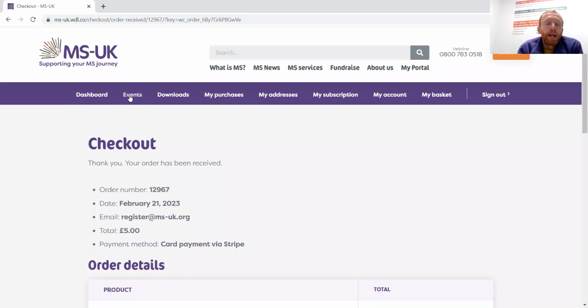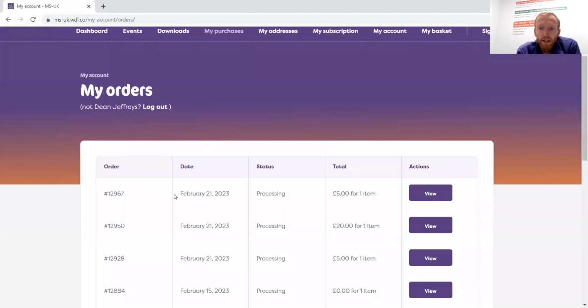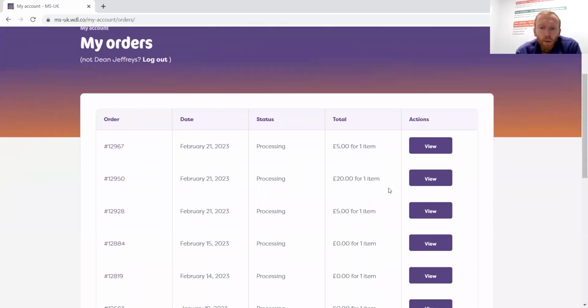From there, we can either go back to the events page and access it through there, or we can look at My Purchases just to confirm that you've purchased a ticket for a session. So for example, this here is confirming that I've had that confirmation, just in case you're not sure whether you've registered for an event, if you think you might have done it a week ago but you can't remember.